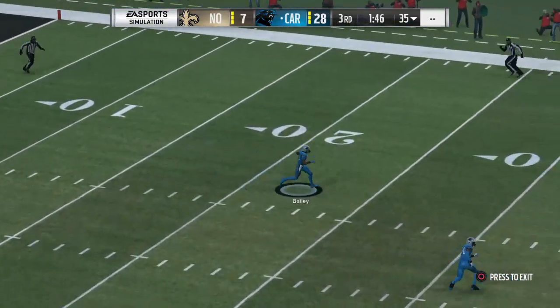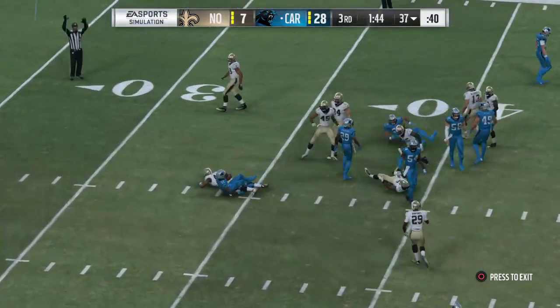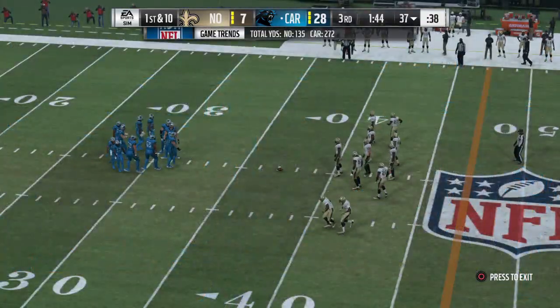This is fielded at the chalk of the 10. And he nearly broke that for more, but as it is, they'll start this drive at about the 37-yard line. Carolina getting set to take the field.